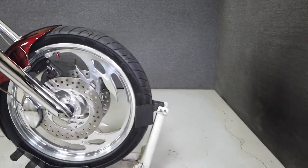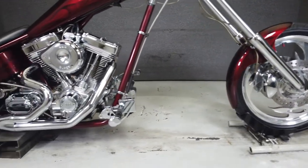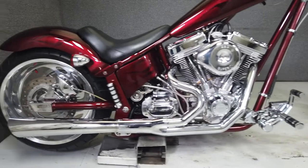We encourage you to see and hear the bike in person. If you are unable to, we will be happy to do a live inspection via Skype or FaceTime. Please give us a call for more information.